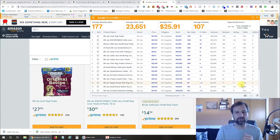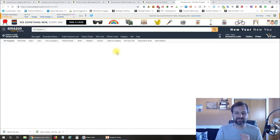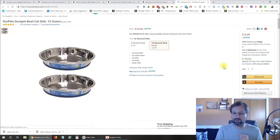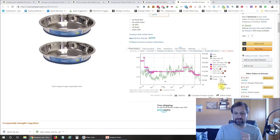None of them are being sold by Amazon, so that's a really good sign. I would definitely add this brand to my list. We'll just look at one other one here. Let's go with Our Pets and just see what that one is. So it looks like a cat dish bowl, not being sold by the brand, which is good. Not being sold by Amazon, no orange here on the Keepa graph.